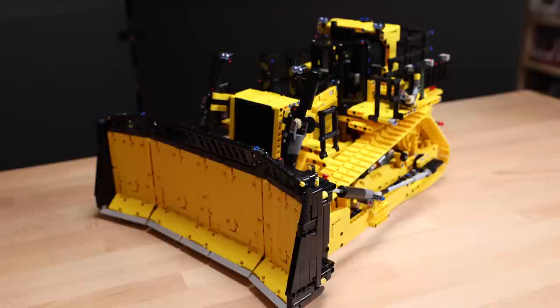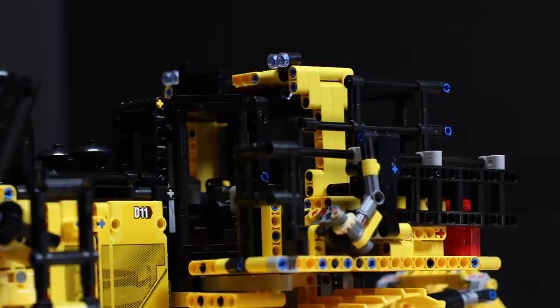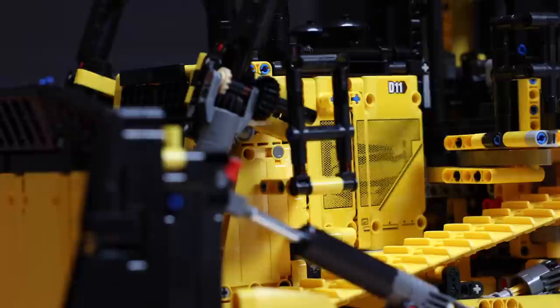Now, taking a closer look at some of those other details, there are floodlights all over this bulldozer, giving it just that much more detail. There's a lot of railing alongside the back area covering the cabin. That's to actually protect the operator in the real version of the Caterpillar Bulldozer.